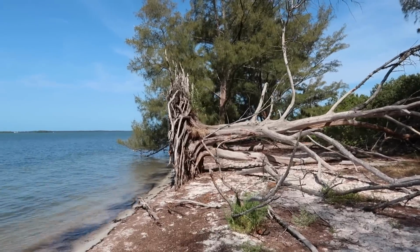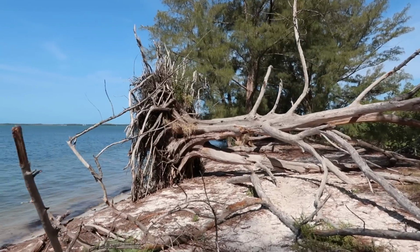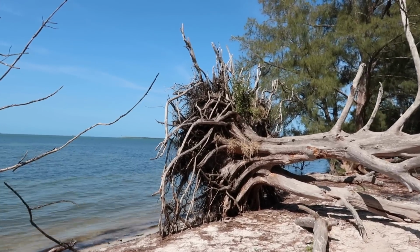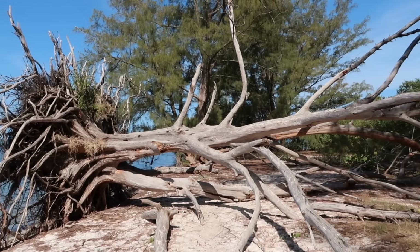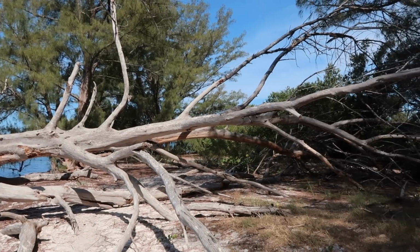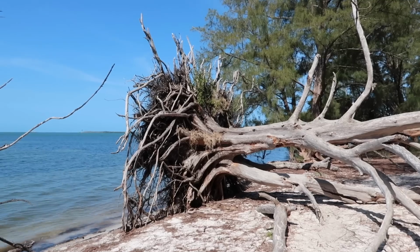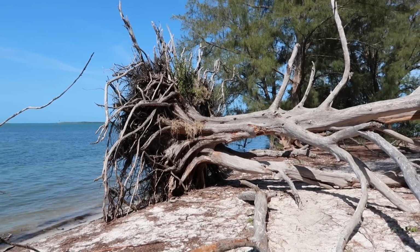Look at that. Isn't this amazing? Wow. That is impressive. This thing is massive too. Just sitting here. Look at that, the branches. You can tell by how smooth the bark is. It's been warped by wind and water.